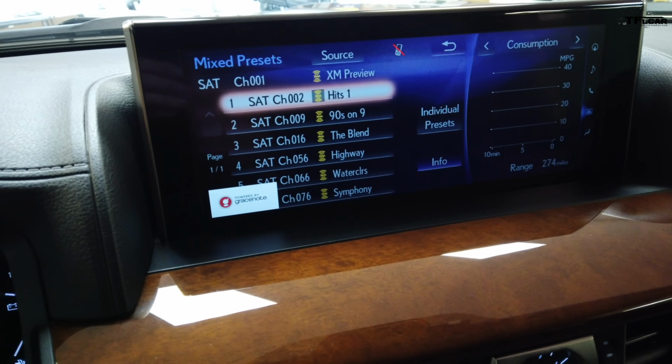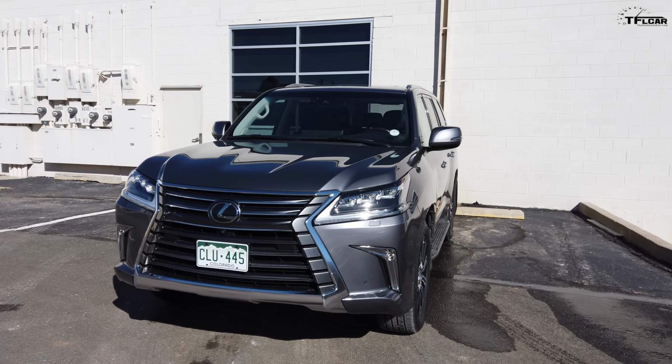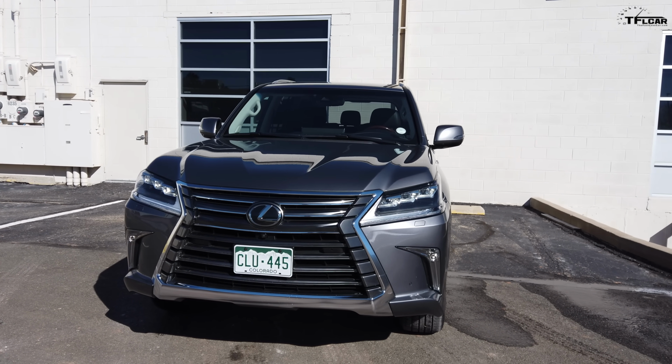XM phone integration. Now, of course, being a 200 series underneath, the LX has to be good off-road, and the 2019 is no exception. First of all, full-time four-wheel drive, so there's no chance of you getting stuck in two-wheel drive when you don't want to be.